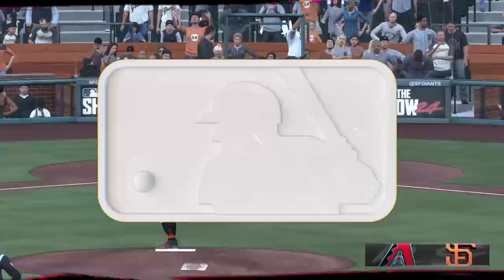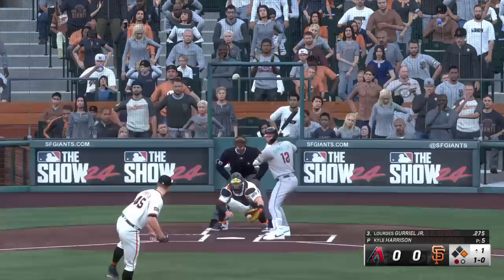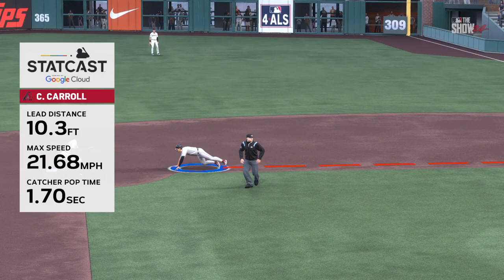Here's Gurriel. Good power. Not great in the OBP department. Here's the pitch. Runner goes. Nope. There's the ball. Throw. Safe. Singy, he definitely showed off the wheels there. Yeah, and it turned out to be a bang-bang play. StatCast gives us the data, and that stolen base wasn't possible without that sprint speed.